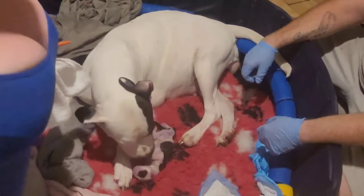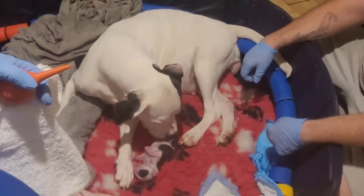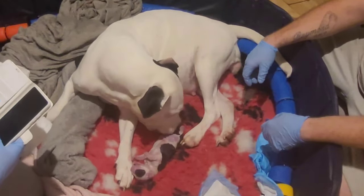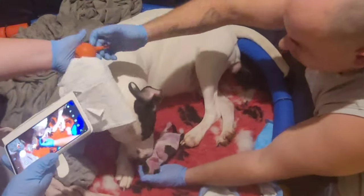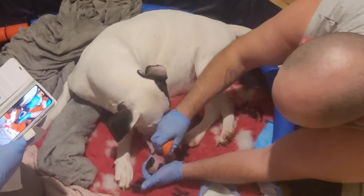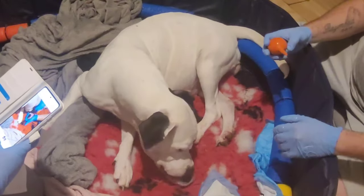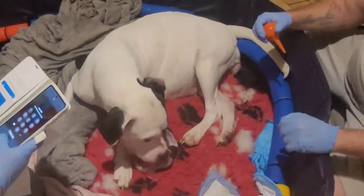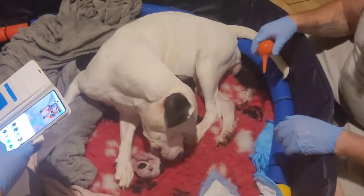What does it look like on the camera? I don't know if I can get that. See it? Yeah. Aww. Let's suck it right out. Make sure all that crap's out of there. Nostrils as well, if you can get to them after. Oh, it's making its first little noises.